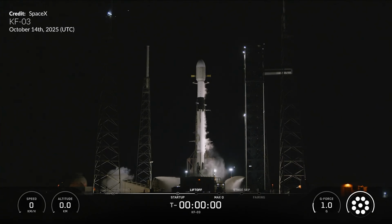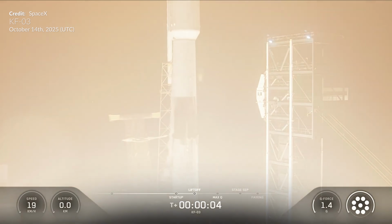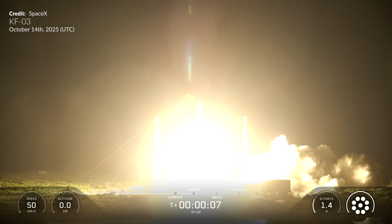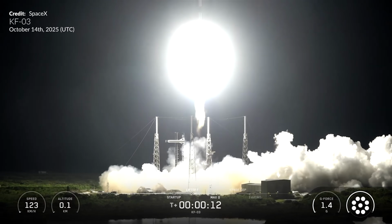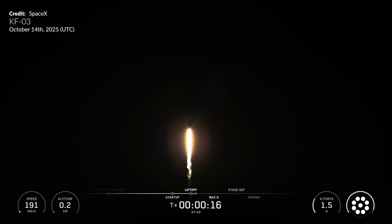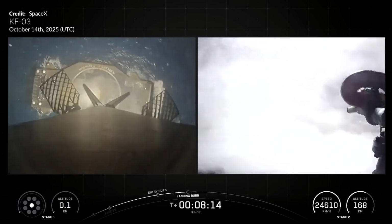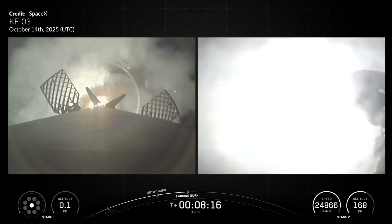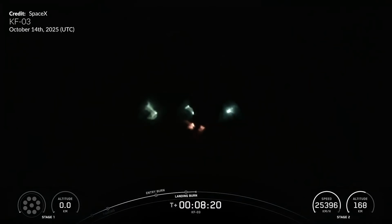So just a few hours after Flight 11, we had SpaceX launch another mission for Amazon's Project Kuiper with KF-03. This was the third Kuiper mission launched on Falcon 9 and from Space Launch Complex 40, only the second flight there for booster 1091, and on board 24 more Kuiper satellites. A Shortfall of Gravitas was the drone ship tasked for the pickup of this one, and the satellites were successfully deployed into low Earth orbit.